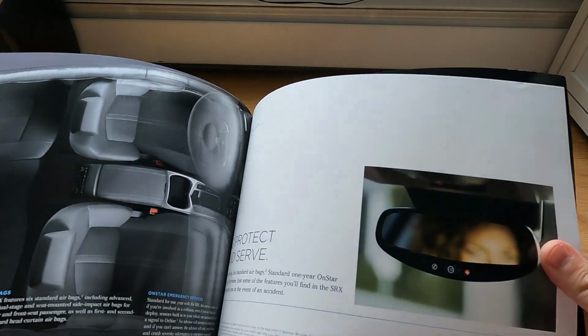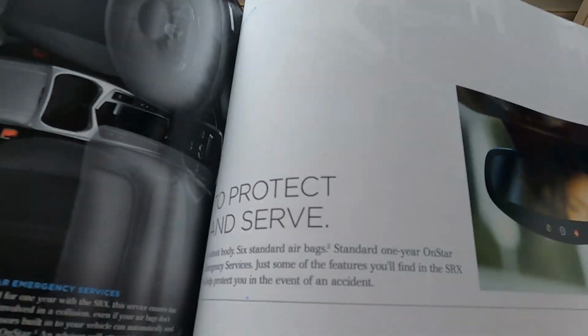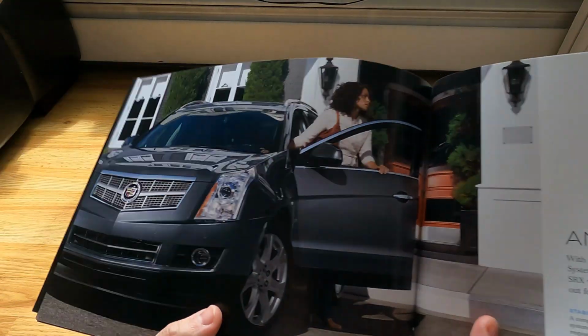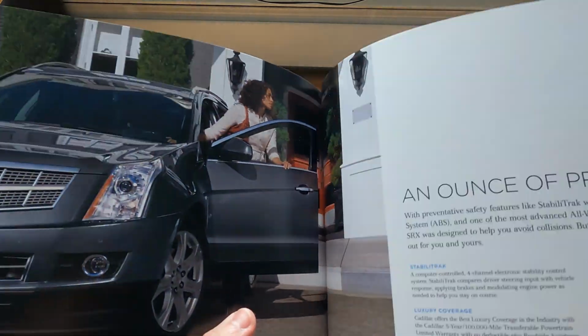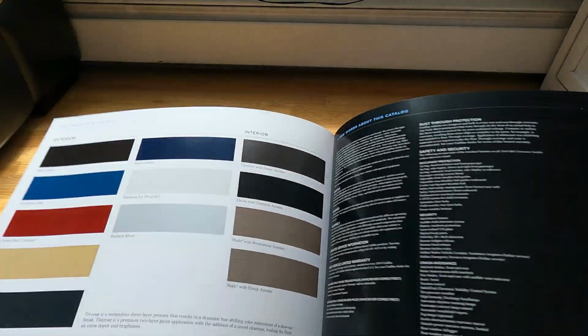Same lady. To protect and serve, really. Yeah. And you got the same lady. I think they really saved on the actresses and the models here. All right, a bunch of stuff here. Colors.